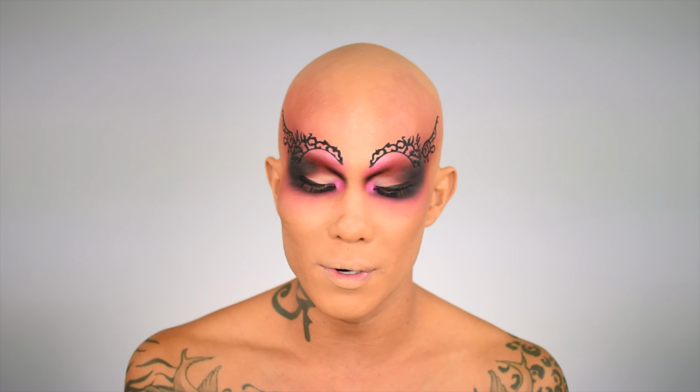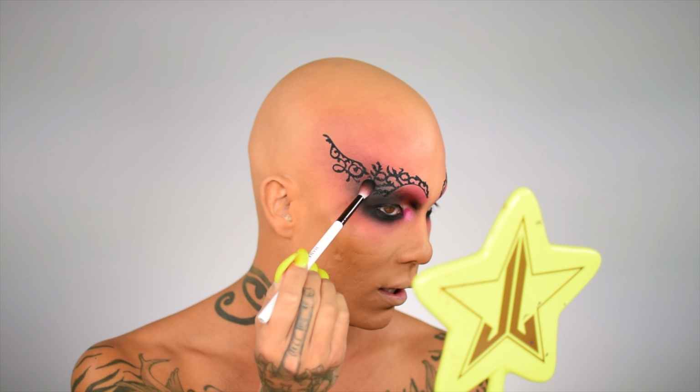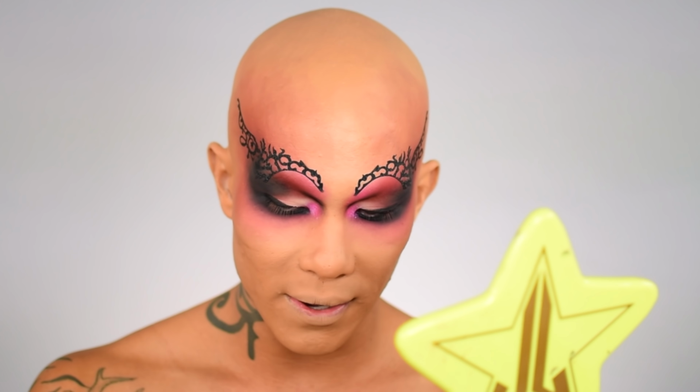So let's go ahead and repeat the same thing, you guys. So stunning. I love it. I'm obsessed. So let's go ahead and just make sure it packs on. Now what I'm gonna do is take my black eyeshadow and really pack it on top of the lace, just so my black shadow really does blend in with the lace. Almost like a smoky effect. Just like that. See that? So it kind of blends in.